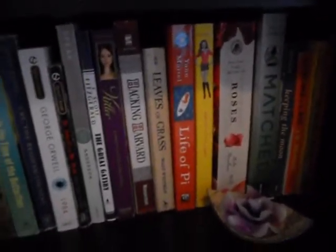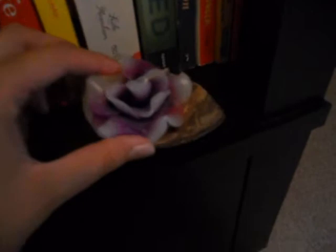Then I just have a bunch of books on my bookshelf. These are ones that I really loved and want to reread, or ones that I haven't read yet that I need to for school and stuff. Then I have this really cool flower candle. It's from Sleeping Tiger, and it doesn't smell good or anything, but it's really cool looking, so I won't burn it. Then I have, ooh, tiger.